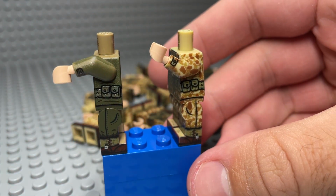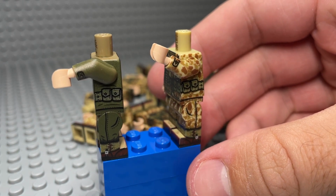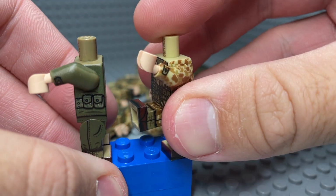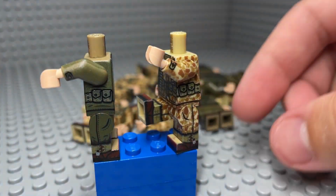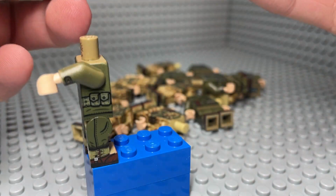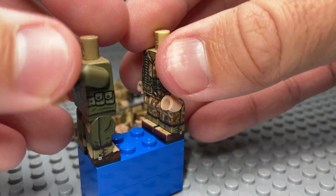Now we move on to the sides of these guys. Again, they have more M1 pouches wrapping around, and I would like to note, I'm not going to show this on every minifigure because it would take a lot of time, but there is inside leg printing for all of the new TMC releases, which is really nice to hear and really nice to see. I think it adds a super high layer of detail to all of these minifigures, and it really takes a lot of them to the next level. So I just wanted to give them a shout out for making that standard across all of their minifigures.